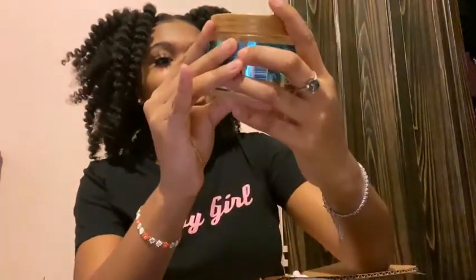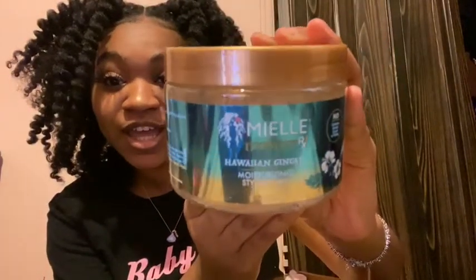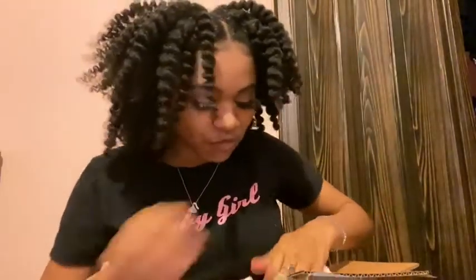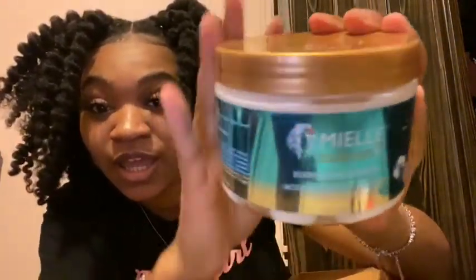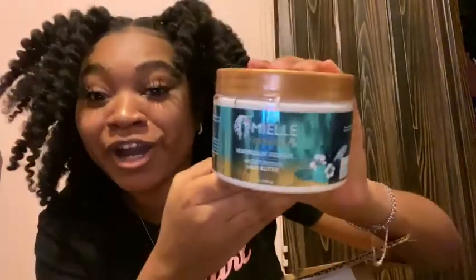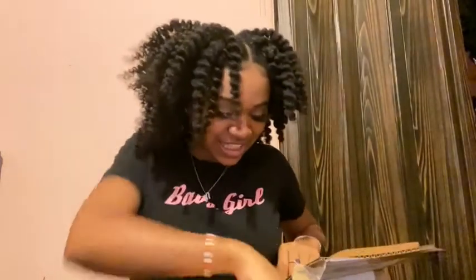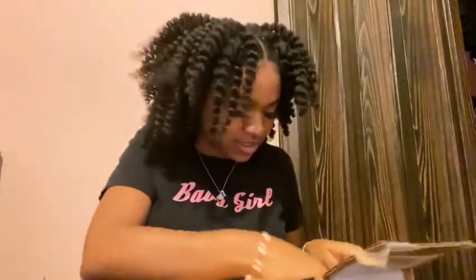So I got the Mielle Moisture Hawaiian Ginger Moisturizing Gel. There should be 4 products in here. And then I got the overnight conditioner. It looks like that. And then I got the moisturizing hair butter. And last but not least, I got the leave-in conditioner. Okay. Let's see if anything else is in here.